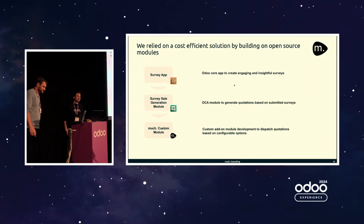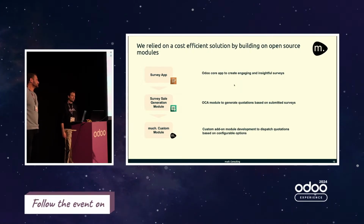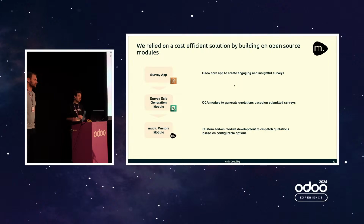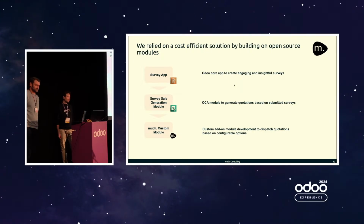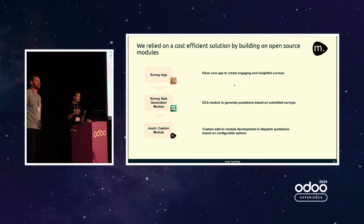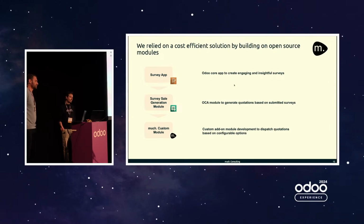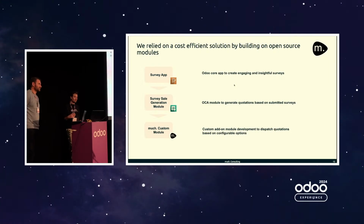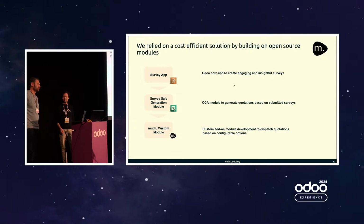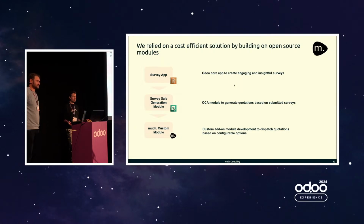Thanks, Nick, for explaining the process. But how did we implement this on a technical level? I already spoiled it a little bit. We went for a very cost-efficient solution here, by using the Odoo standard core survey app to be able to do all the twists and answers depending on each other. On top of that, we use an OCA module, which is publicly available on the internet, to link answers to certain products and also quantities. This enabled us to automatically create an offer in the background. And we only need minimal customization to automatically dispatch this order to our clients. Of course, we also made it pretty at some point, but the core thing is really the survey app and the OCA module, which is also very well maintained.